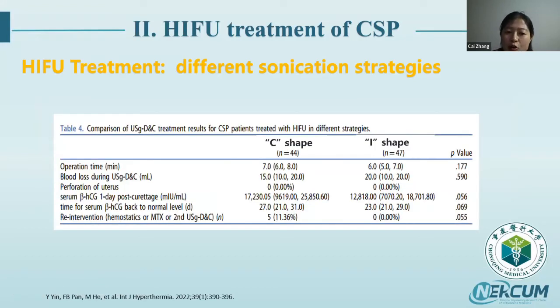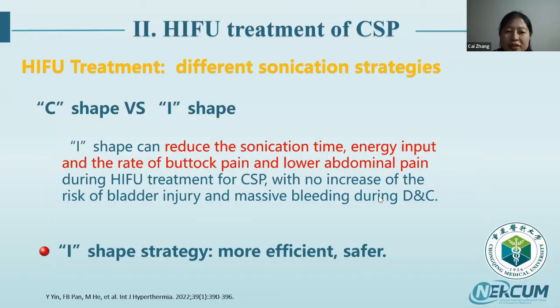And when we compare the ultrasound-guided DNC, which follows the HIFU treatment, we can see that for the operation time, the blood loss, or any other adverse events during this procedure, there's no difference between these two groups. So when the authors compared these two strategies, they concluded that the I shape can reduce the sonication time, the energy input, and the rate of buttock pain and lower abdominal pain during the HIFU treatment, with no increase of risk during the DNC. They conclude that the I shape strategy may be more efficient and safer than the C shape. So this is the HIFU treatment.